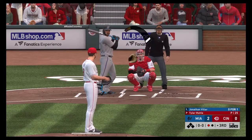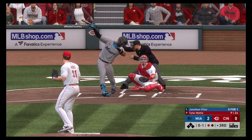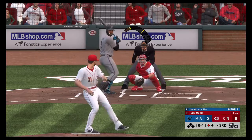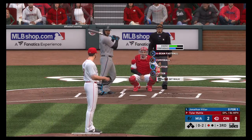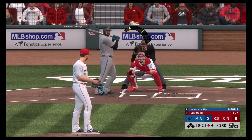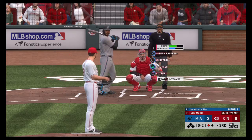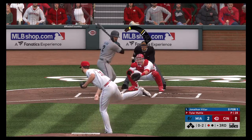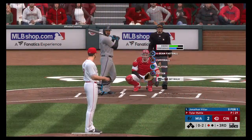Digging in, the switch hitter, Jonathan Villar. Flied out in his first at-bat, so make him 0 for 1 so far. No balls and a strike to count. Swing and a ball sliced foul into the seats down the left field line. And it's fouled away. Line to the right side, but that's a foul ball.